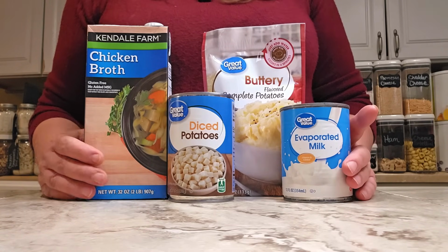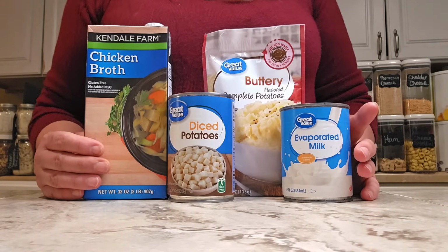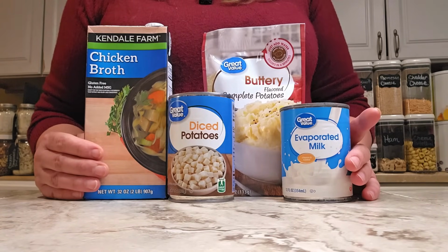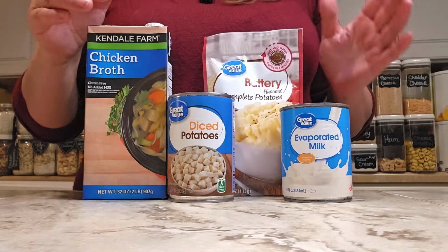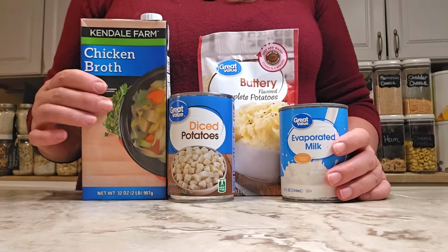So starting from fresh potatoes, the potatoes would have been cooked in the broth and then mashed to leave sort of a chunky consistency. So there were some potatoes that were mashed and there were some chunks still left in. So it was a smooth soup with some chunks. This is just a way to sort of try to duplicate that, where we're starting with shelf-stable potatoes instead of fresh potatoes. And then the only other ingredients that I'm going to have are a carton of chicken broth.